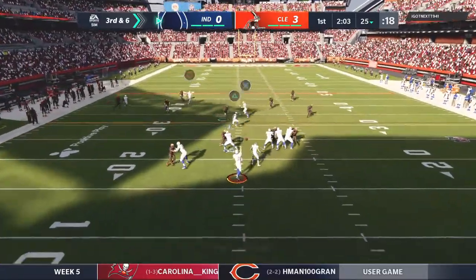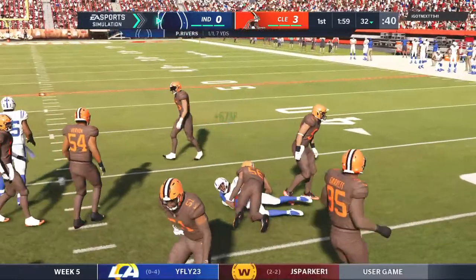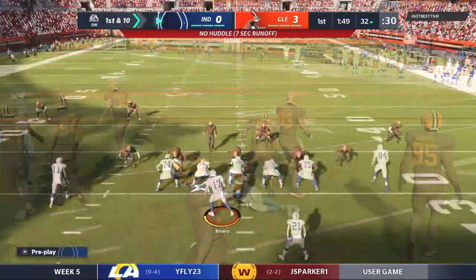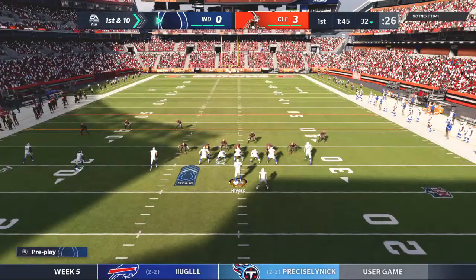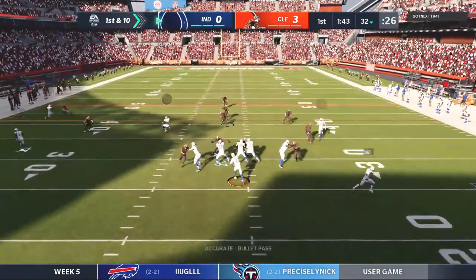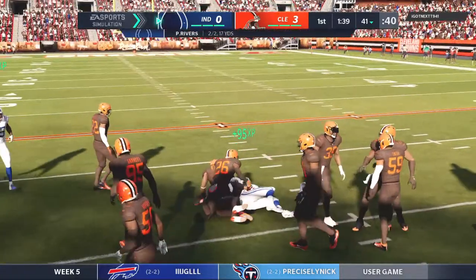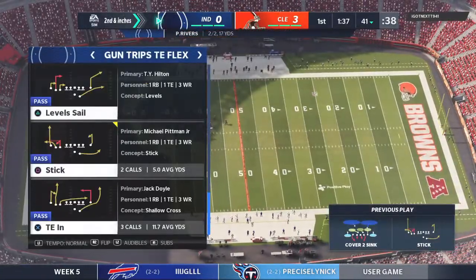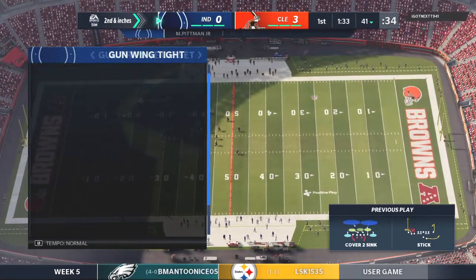On 3rd down, Rivers. Complete to Hilton. And he gets it to the 32. Good enough for a 1st down. Rivers to Hilton there. 1st down, Colts. Working out of the gun, Rivers. That's pulled in by the rookie from USC, Michael Pittman. Rivers. That one good for 10 yards. And it'll be 2nd and very short.